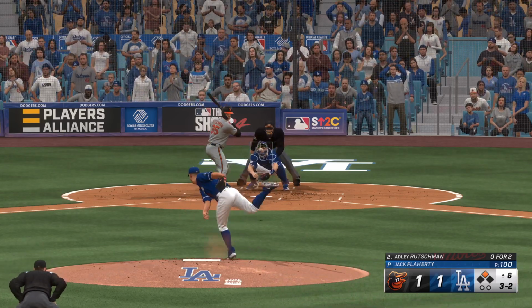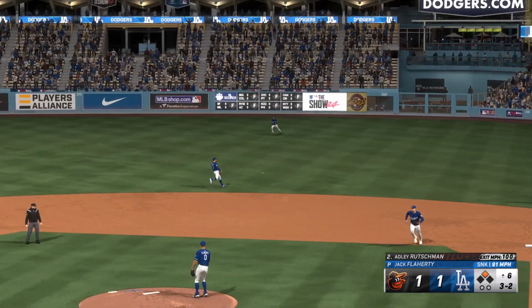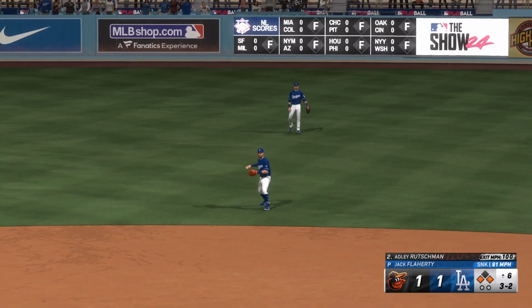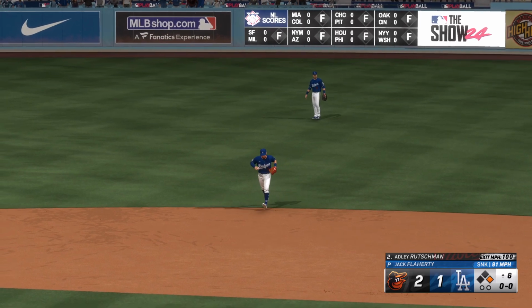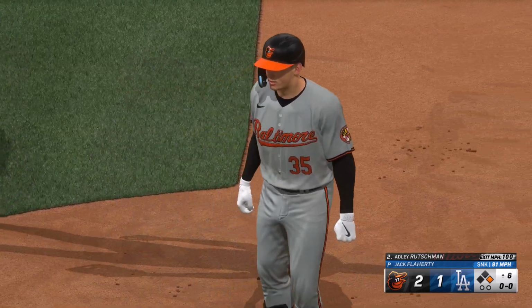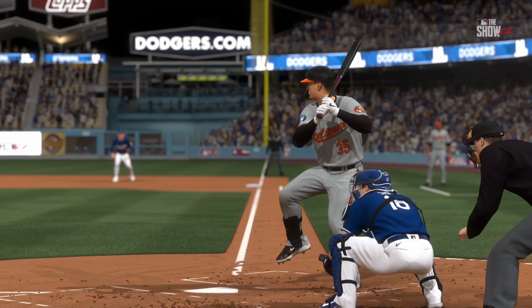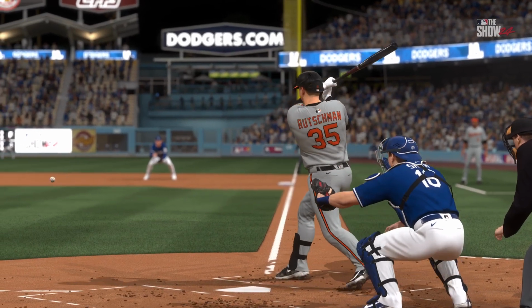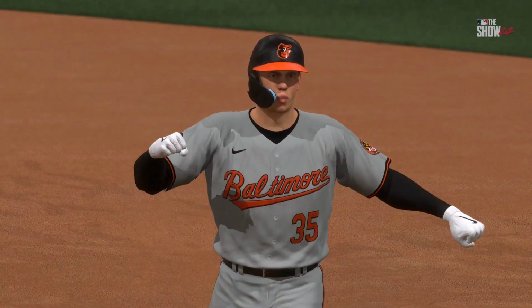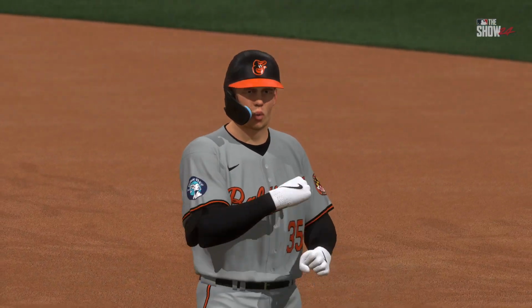Right-hander kicks, deals. Hit hard. That gets through. Cowser headed for the plate. He will score, and they take the lead. It's 2-1. Well, there you go. The RBI machine. Another clutch run scoring at bat. Yeah, he's been so good in these situations. Call it clutch if you want, but his resume speaks for itself.